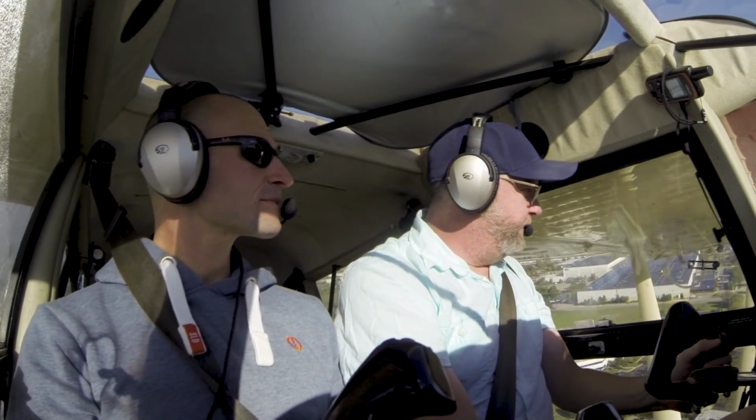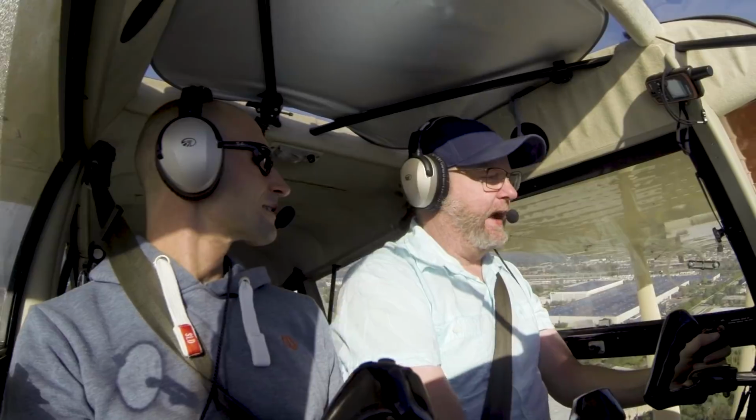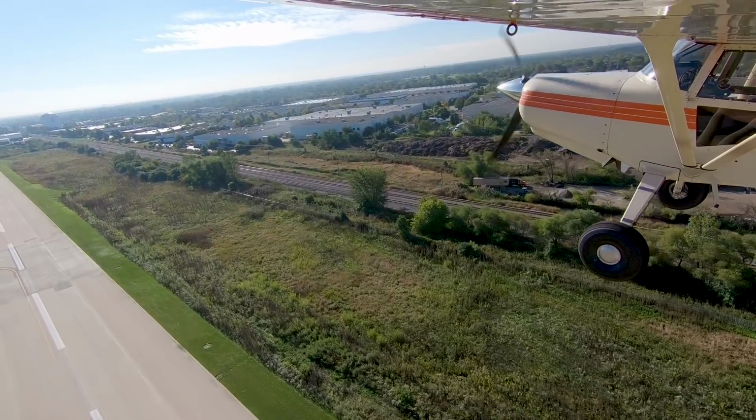One of the special things that you have to look out for at that airport is that a lot of the helicopters for the various news companies fly out of there.